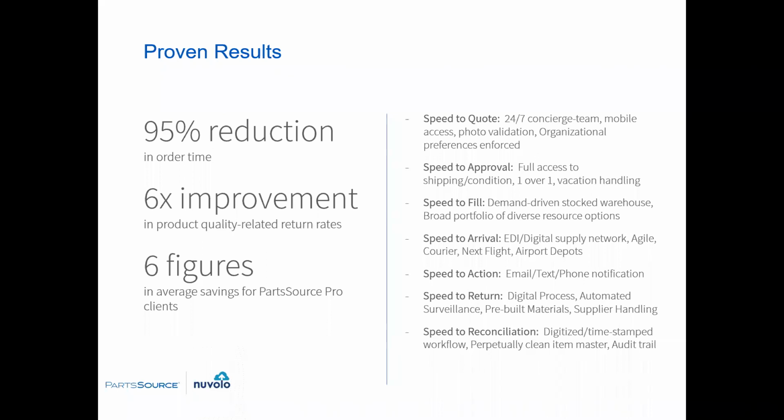And on top of that, because we are able to leverage our size and our buying power, you're purchasing through PartsSource, but many of our pro customers have seen 6-figure or larger decreases in the overall spending. So you're getting the same parts from the manufacturers and vendors that you work from today, and we're able to deliver savings, we're able to deliver time savings, and you're going to get fewer failing parts coming out of the box.